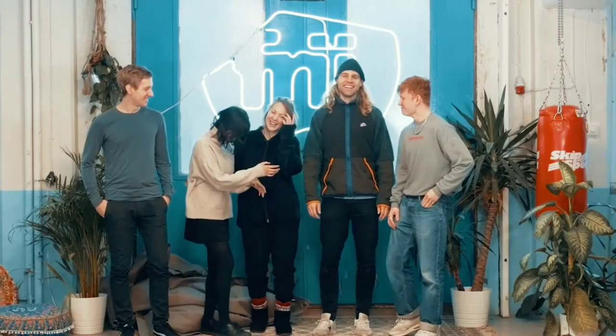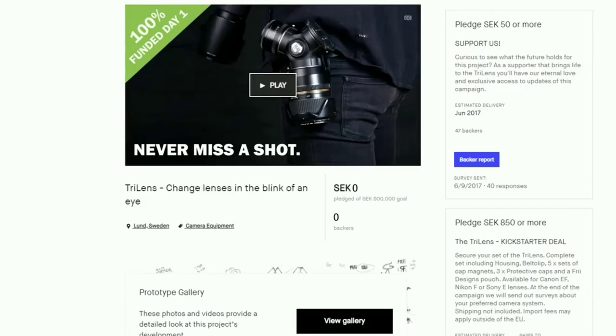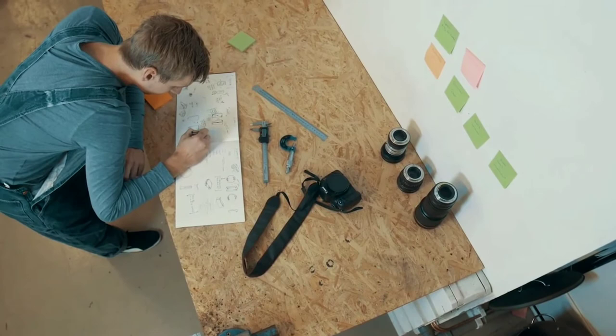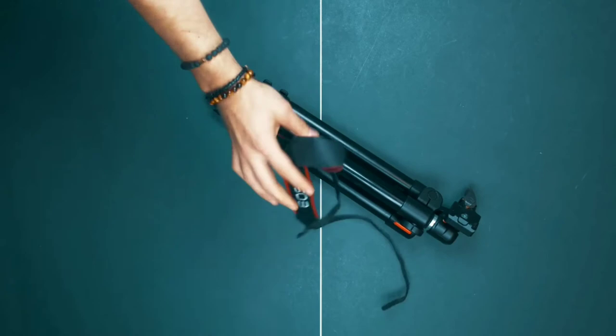We're the team behind Free, and ever since our first Kickstarter in 2017, we've been working on the next big thing. The mission for the Condo Strap is simple. Allow the user to point the camera in any direction without bringing any other tool than the camera itself. In other words, we went from this to this.